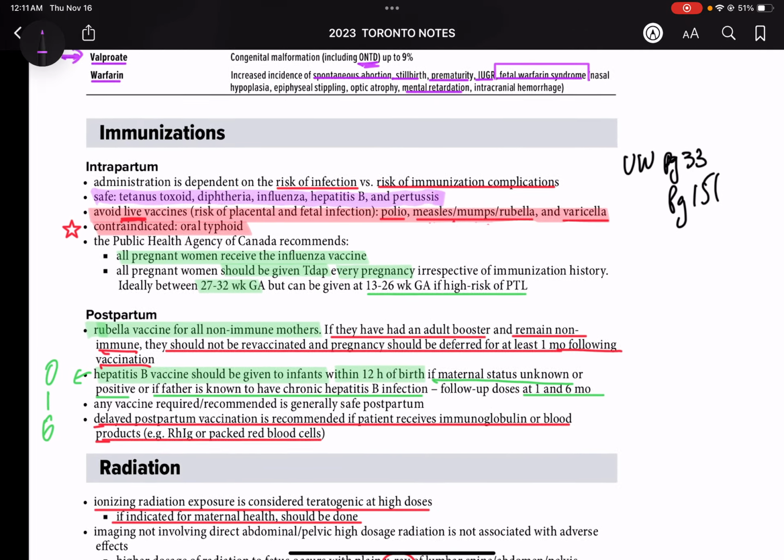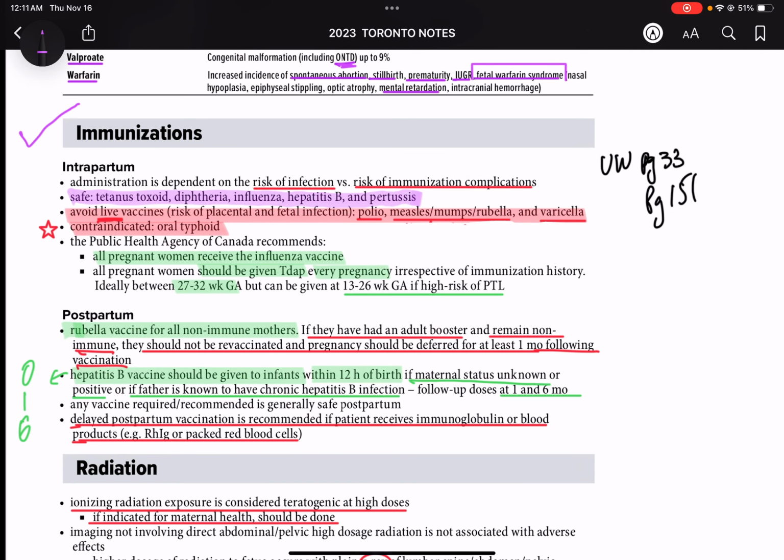All right, moving forward, talking about immunizations. This is a pretty important topic. We do have many MCQs coming from here. So what we do is classify it in intrapartum and postpartum. Talking about intrapartum, administration is dependent on the risk of infection versus the risk of immunization complication. So if the risk of infection is not that bad, then don't give the vaccination. If the risk of immunization is pretty bad, don't give it. But if the risk of immunization has no specific complications, then we'll immunize during intrapartum too.